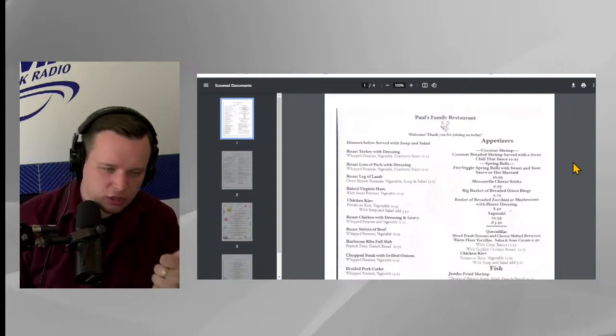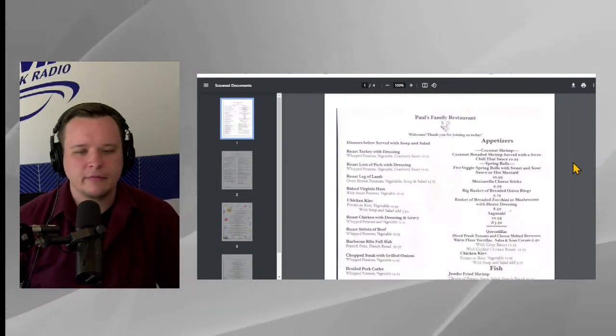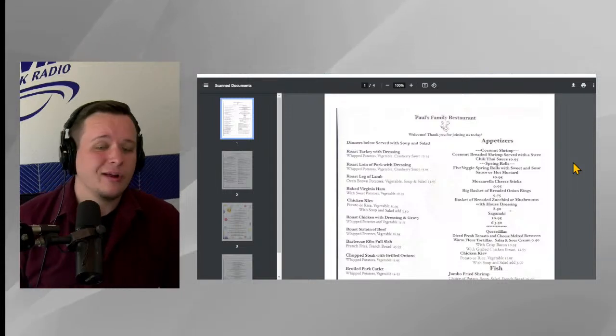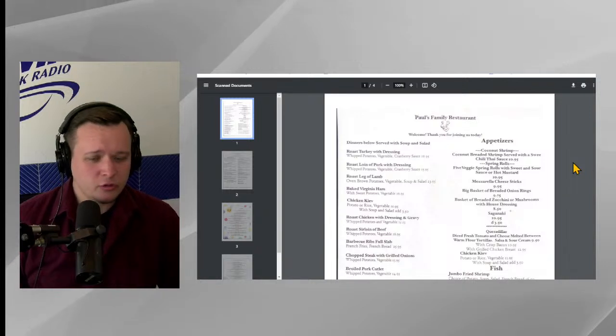They offer roast turkey with dressing. You can even try a nice little appetizer too. They have their coconut shrimp, mozzarella cheese sticks. You can do a big basket of breaded onion rings. Sounds pretty tasty. They also offer chicken Kiev.